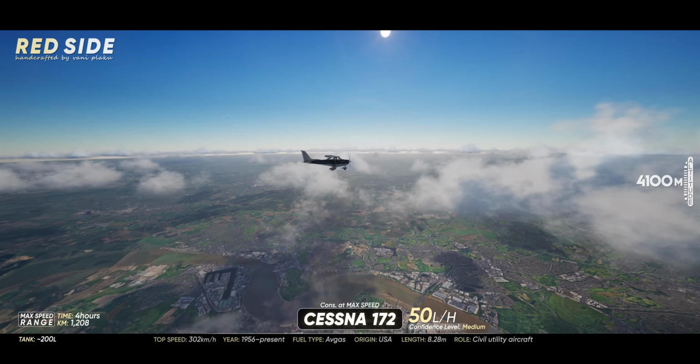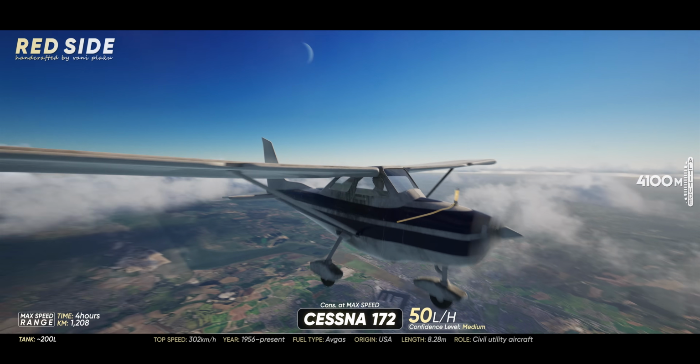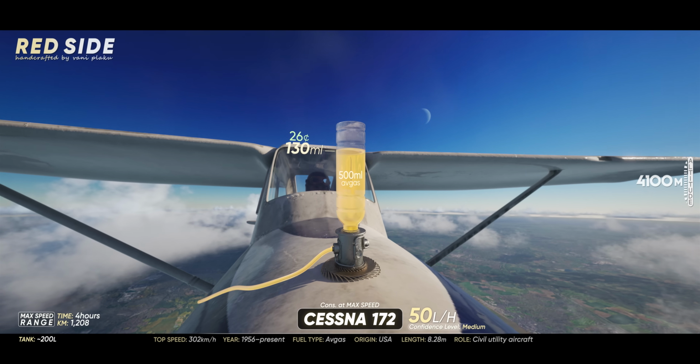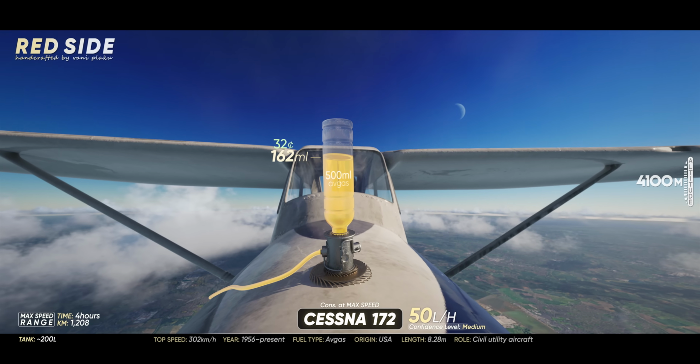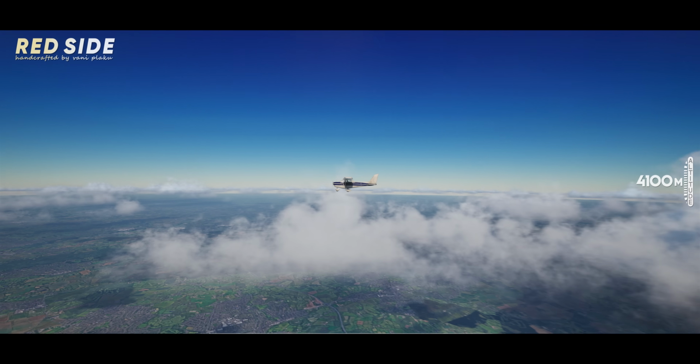The Cessna 172 is a popular aircraft, widely known for its reliability and extensive use in flight training, consuming around 50 liters of fuel per hour, or approximately 13.9 milliliters every second.